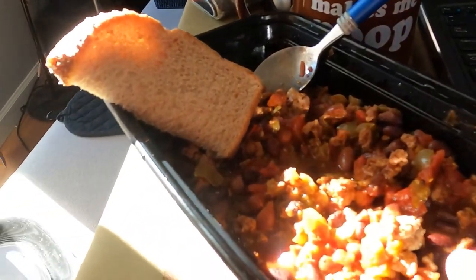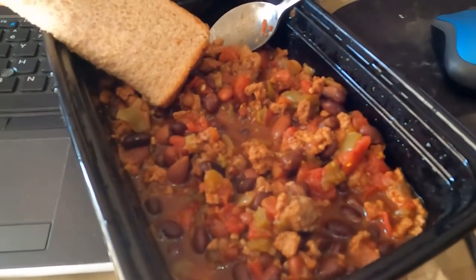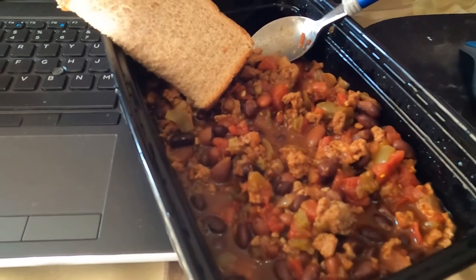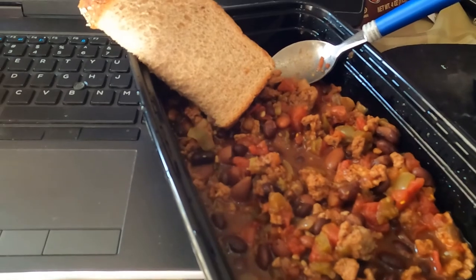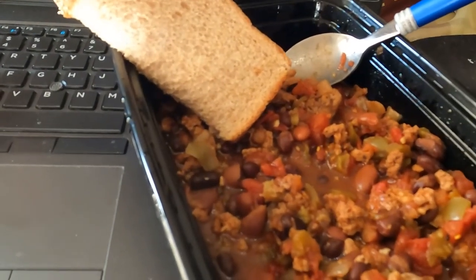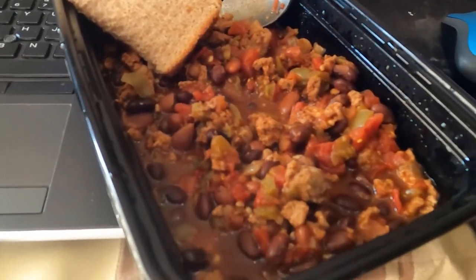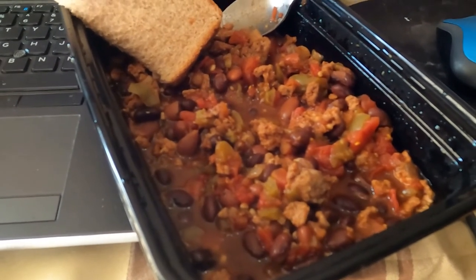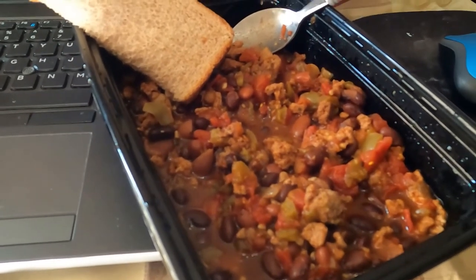All right, it's lunchtime. Got some weird sunlight there. So I made some turkey chili yesterday in the crock pot. So having some chili for lunch with half of a peanut butter sandwich. It's 45 calories for the Sara Lee piece of bread. And then there's a serving of PB2. So that's 115. I don't know how many calories are in the chili. I'm gonna guess about 450 maybe. So about 560 for lunch maybe.